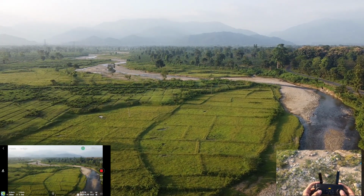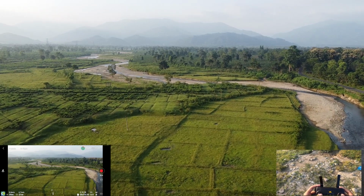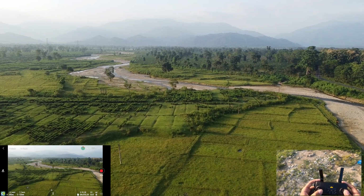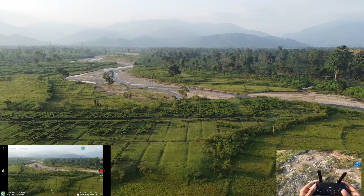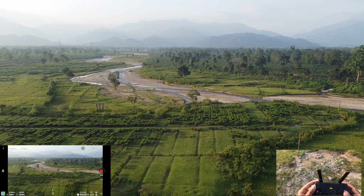And now let's fly towards those areas. I just need to be a bit careful about the high tension wires, which I can see in the background, but that's fine as long as I stay above those. I don't know why I'm facing this lag. Anyway, let's see what we can find.